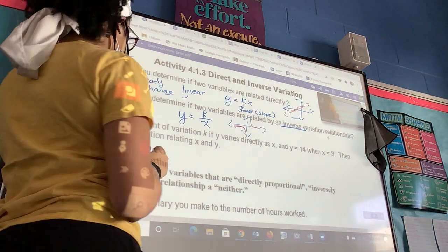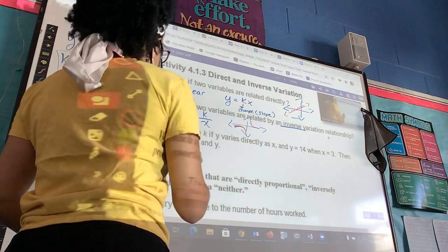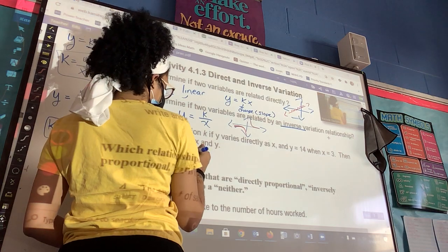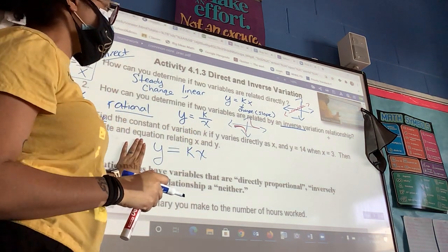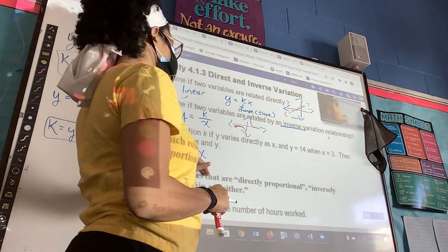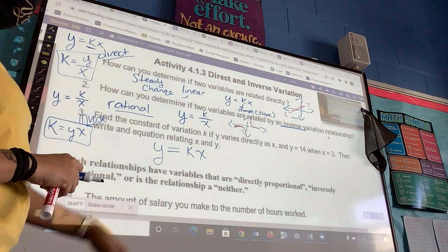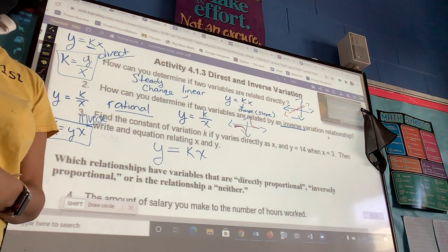This is how the sentence is usually written. Find the constant of variation k if y varies directly with x. It's telling you that y is the thing that's varying and that x is directly, so it's going to be multiplied by k. And then you would substitute values in and solve. Questions?